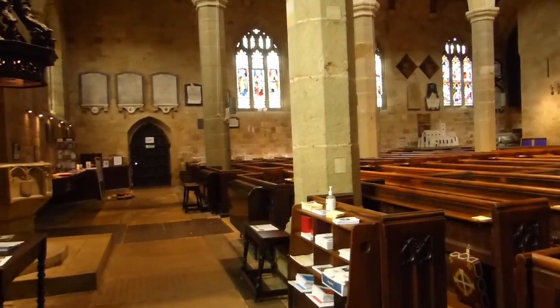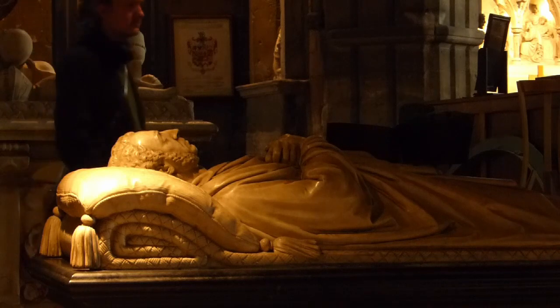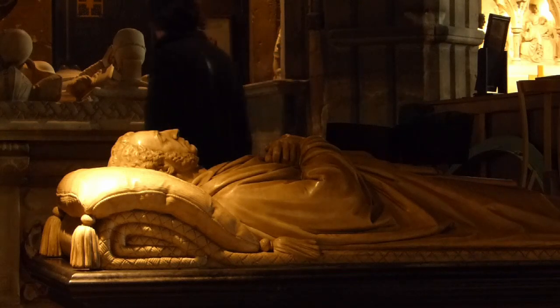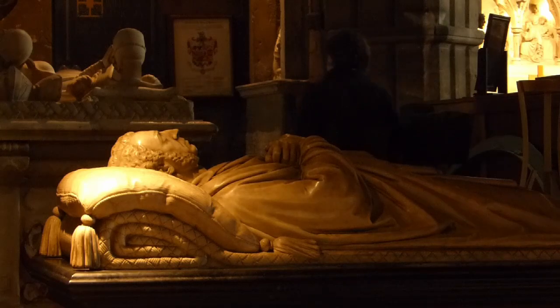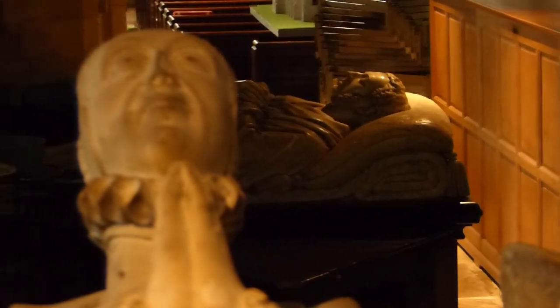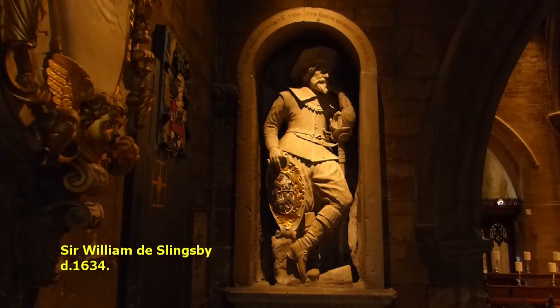And the monuments here in the Slingsby Chapel on the north side of the church are wonderful things as well. The earliest one, just ahead of where I'm walking there, just seen here, this one is dated to 1602. This is Francis de Slingsby and his wife, a great tomb chest with monuments. And there's all sorts of varieties in here. There's hatchments on the ceiling, cartouche monuments on the wall, and here's a really interesting one.